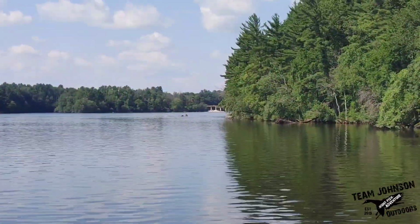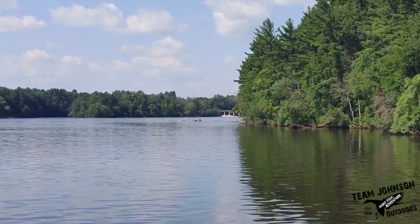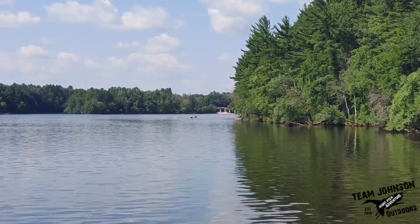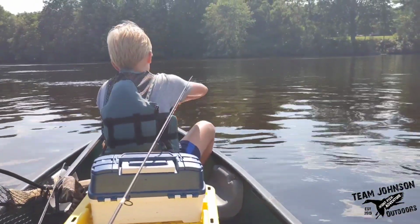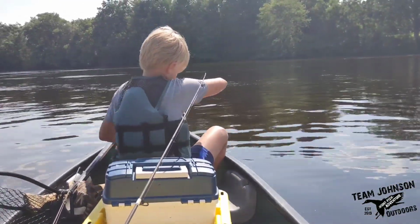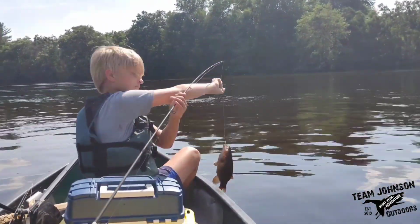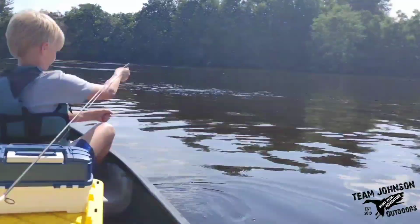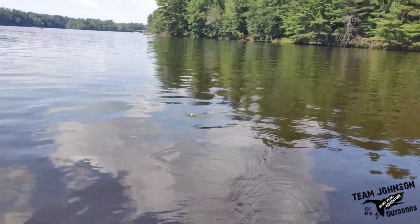One of our goals today was to get up to the dam, but we had so much fun getting to this point, we never quite made it all the way up there. So I guess that saves a goal for another trip. All right, Parker and I are just drifting back to the boat landing, and he's got a smallie up there. Nice job. All right, so he's gonna get that unhooked and let that go. Like I said, we're just kind of floating down the river here. We were back that way on that rock, and I'm just dragging a bobber.